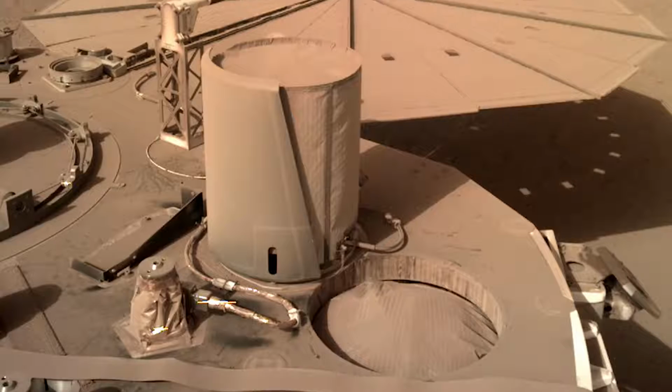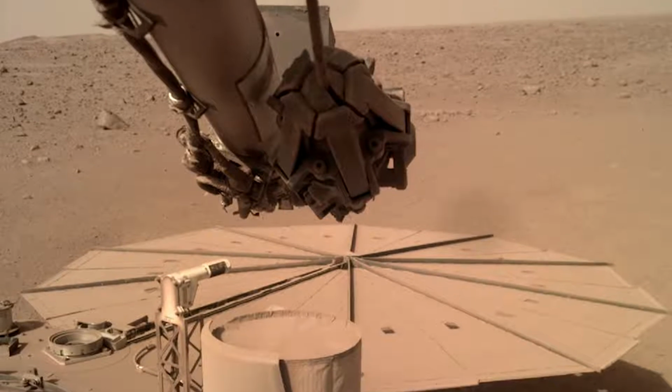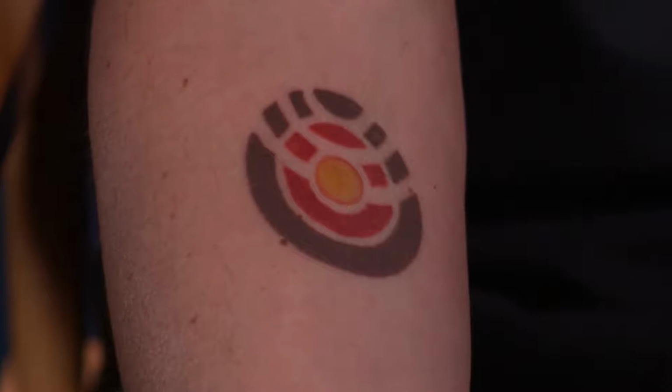The last day is going to be bittersweet. Obviously, we're preparing for it. We know it's coming. But that first moment where we don't hear from the lander when we expect to, that's going to be tough. It's left a permanent mark on me. I literally tattooed InSight onto my arm. I'll never let it go.